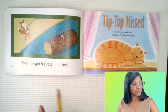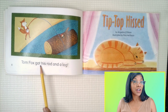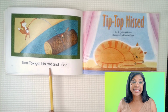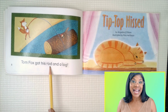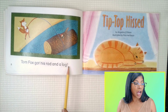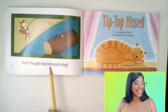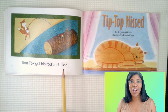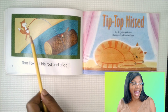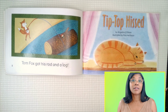Okay. Tom Fox got his rod and a log. Log. Let's smooth that sentence out. Tom Fox got his rod and a log. Very good. Well, looks like, what did he do? He got his rod and he fished and pulled in a log. Silly fox. He's going to be hungry after this little fishing trip.